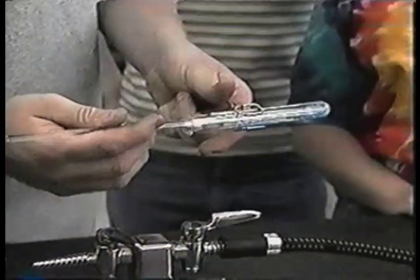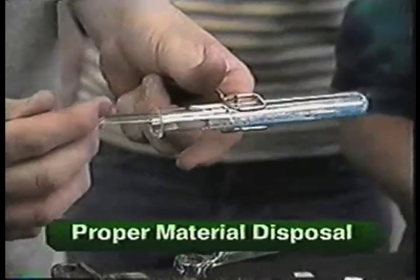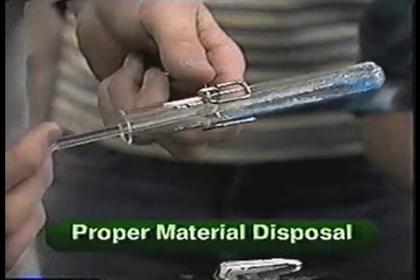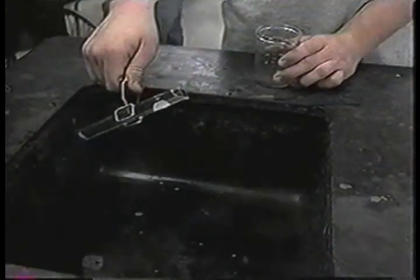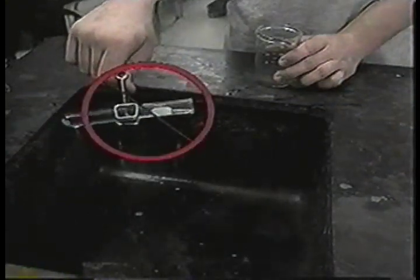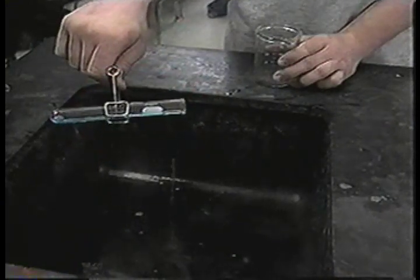When you've concluded your experiment, it is equally important to properly dispose of it. When something comes out of its original container, it doesn't go back, unless your teacher says it's okay. Don't dump extra or unused materials down the sink. Nothing goes down a drain unless it has been deactivated or neutralized and approved by your teacher or lab supervisor.